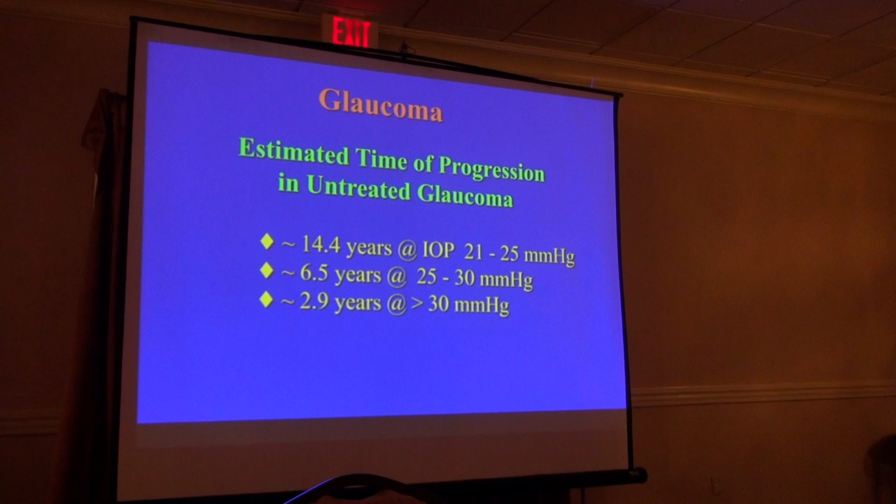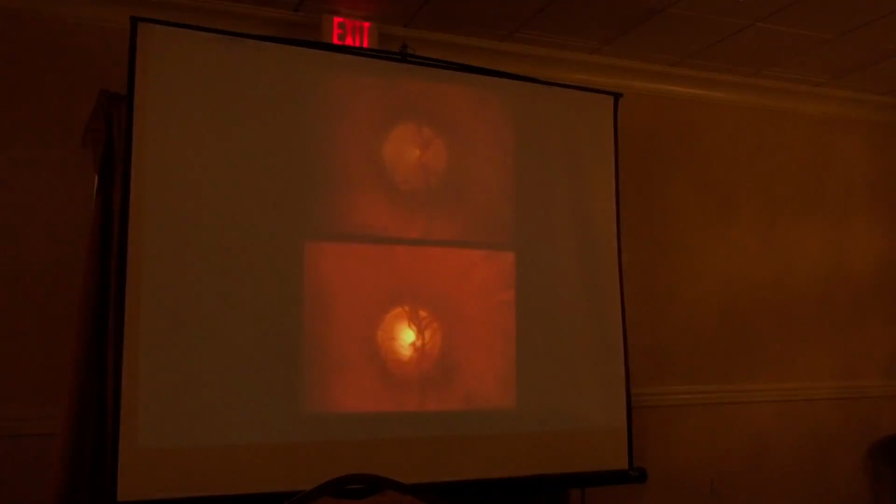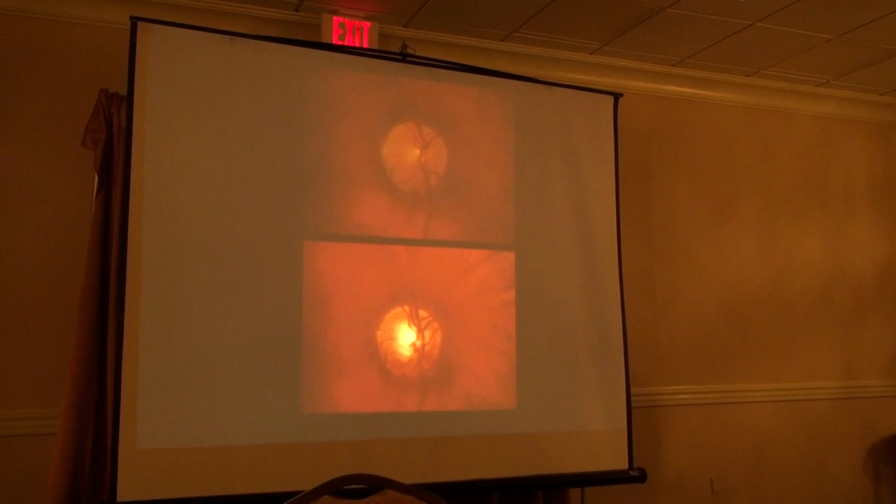Okay? That's why there's a lot of emphasis. And of course, at lower pressures, yeah, you have more years before you see the damage, but obviously, everything is geared towards early detection. Mine was over 30 when I was diagnosed. Yeah, and the higher the pressure, the more damage. And I had symptoms that I didn't know were symptoms.